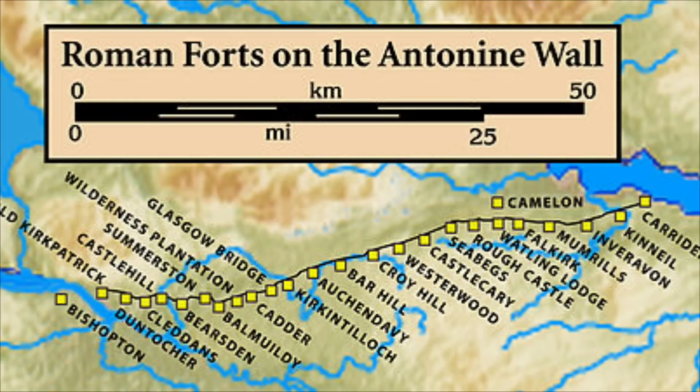This is a detailed map of the Antonine Wall showing some of the major forts and fortlets. I think there are 19 forts and 10 fortlets known of so far. And we are going to visit one in the eastern third, which is called Rough Castle, one of the best preserved along the entire wall.